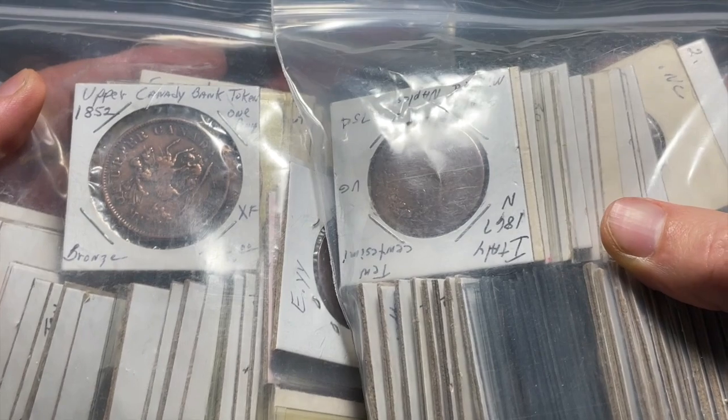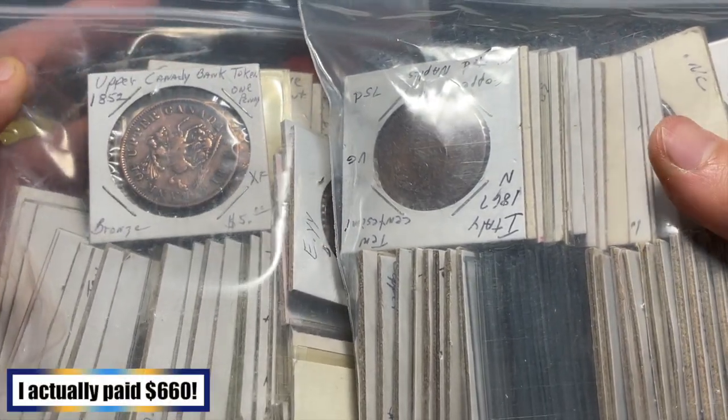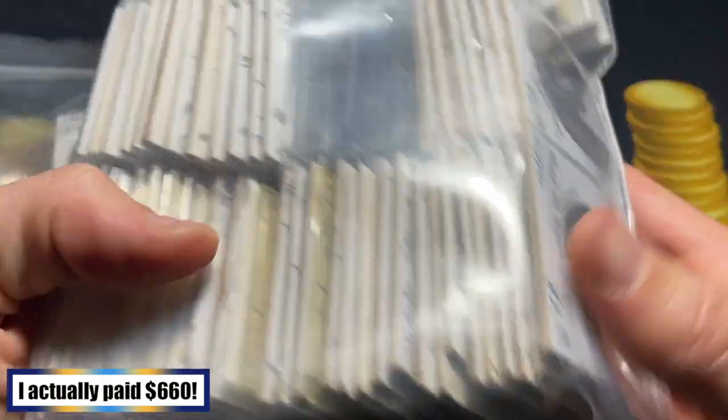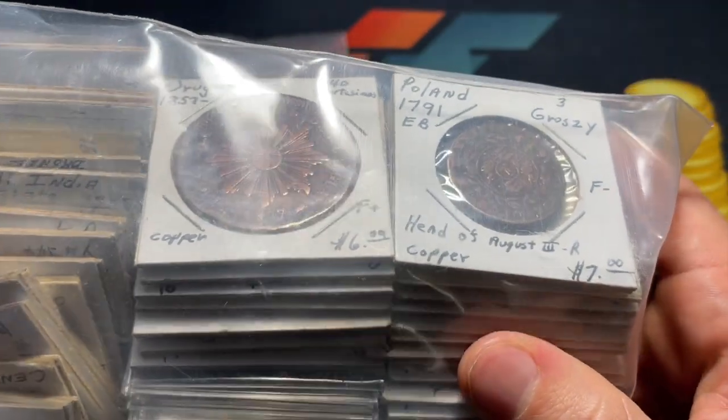I'm super pumped up. I bought this collection. I saw like literally 12 coins or so from it, and the person offered it to me for like 550 bucks, and I pulled the trigger, made the buy, and now I'm going to go through it. So I can't tell if I did really badly or well.